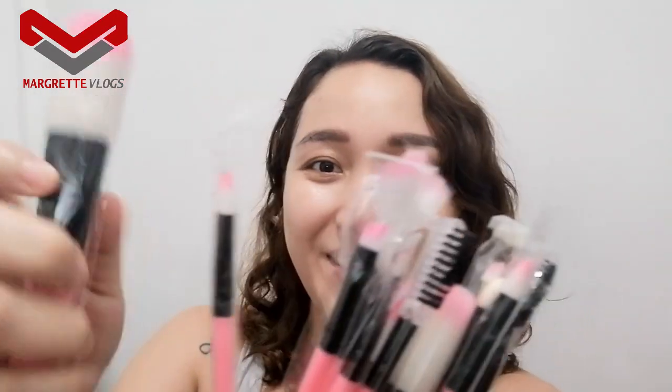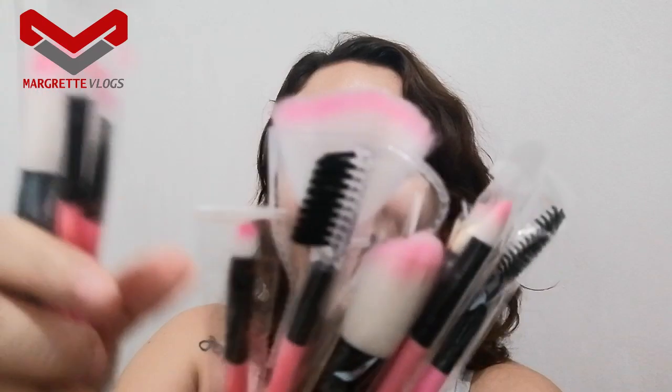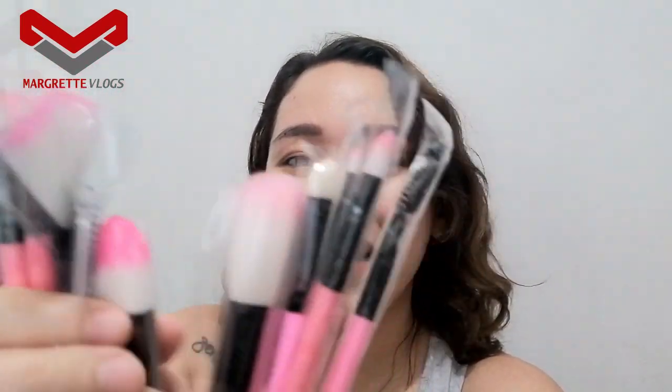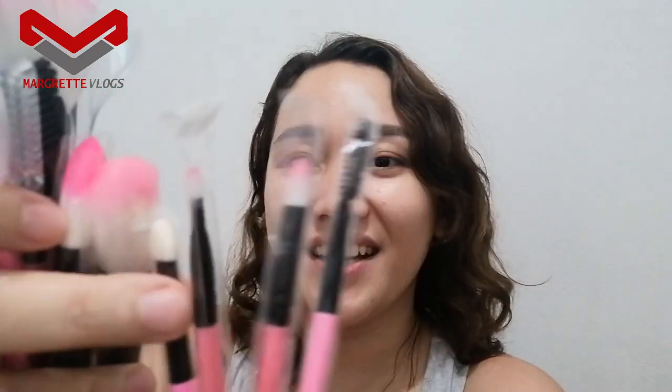So these are the items that you'll be receiving. A case, and let me count. 1, 2, 3, 4, 5, 6, 7, 8, 9, 10, 11, 12. So this set consists of 12 different brushes and it's all for your face.